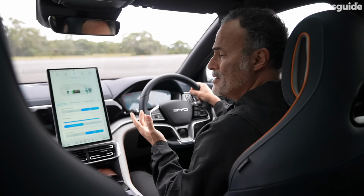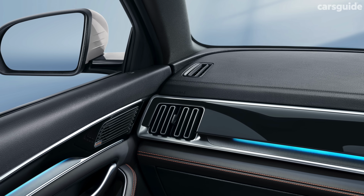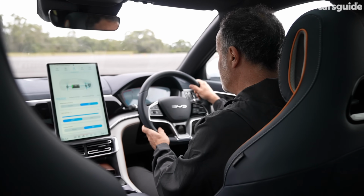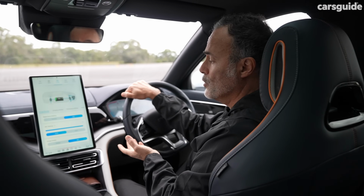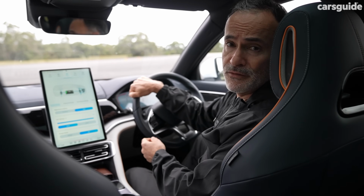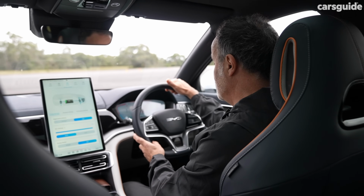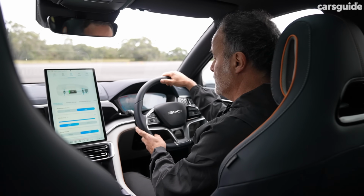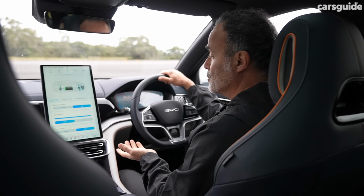There are no squeaks, no rattles. Ventilation seems really good. The audio system seemed fine when I tried it out, and overall, it's certainly amply spacious for smaller families, or even teenage kids, family of 5, that sort of thing. So I think BYD is in with a real chance of securing the family car market that is after something with a bit of electrification.